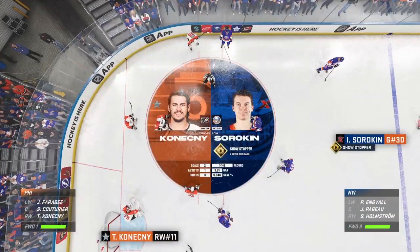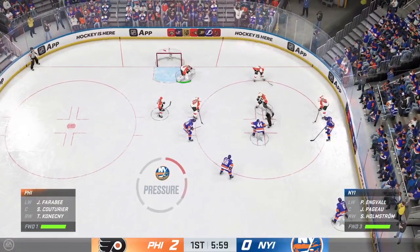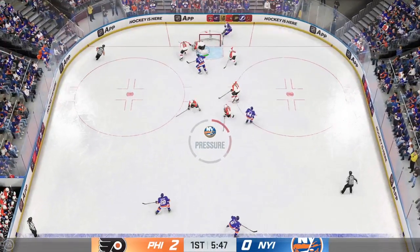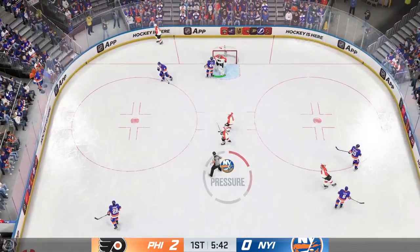Konechny's relied upon to generate chances for his team. The Islanders are still trailing here in this first period despite the opportunities they've had. New York's got it in the offensive zone. Oh, that just goes wide! And we'll get the whistle after the goaltender hangs on.